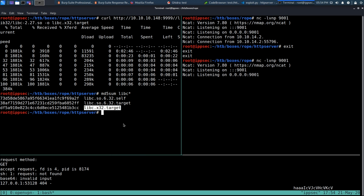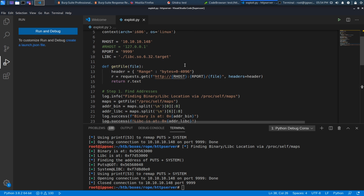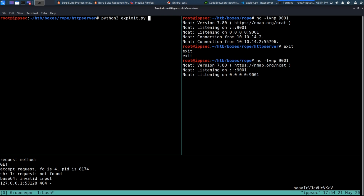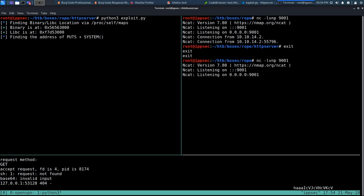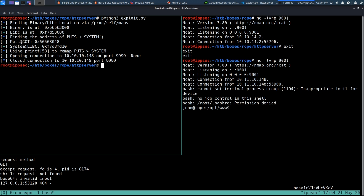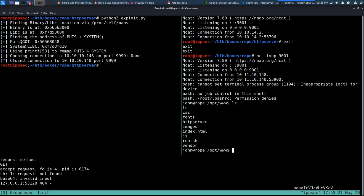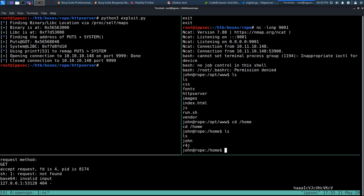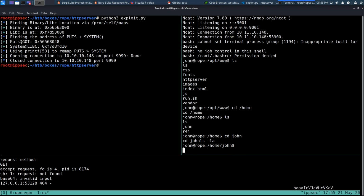Let's grab this file name, go back up to the very top, change libc to be that, and rerun our exploit. And there we go. So having the right libc is definitely helpful. Let's see, cd /home. And we are John, so let's go into John.